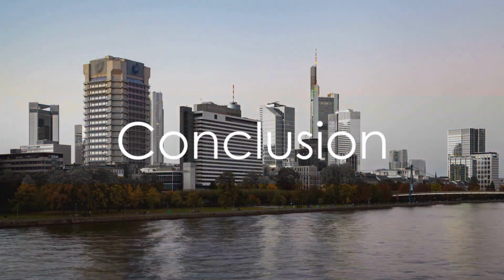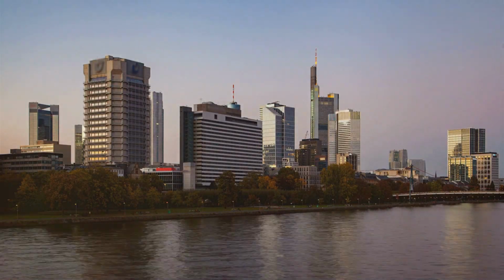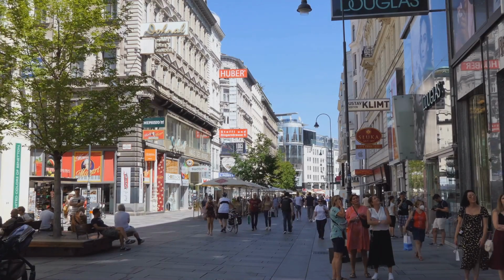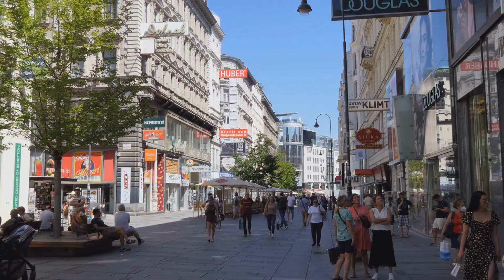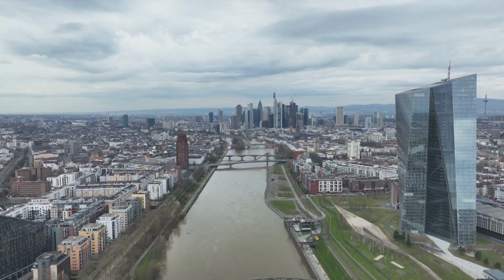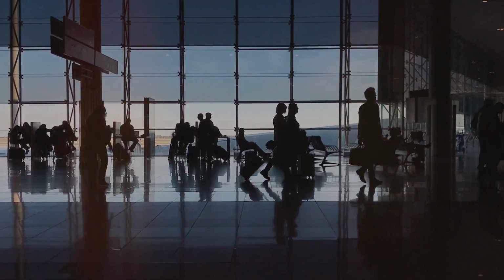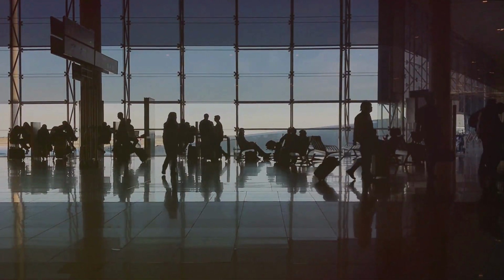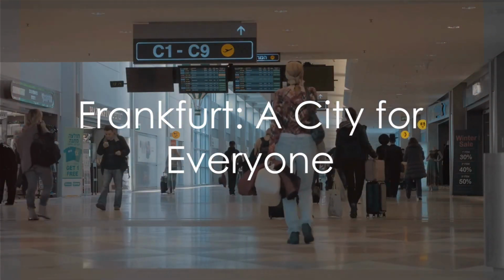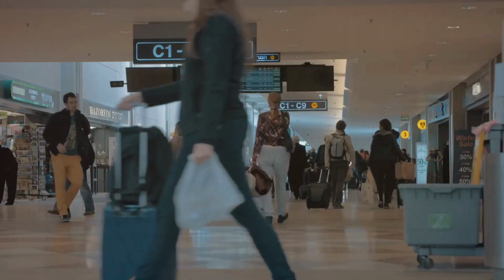To sum it up, Frankfurt is a city that seamlessly blends tradition and modernity. It offers efficient public transportation, diverse shopping experiences, rich historical landmarks, thrilling sports activities, and a bustling financial district. And even if you're just passing through, Frankfurt Airport ensures your journey is anything but boring. So whether you're a tourist or considering making Frankfurt your home, this German gem has something for everyone.